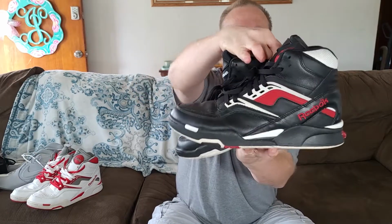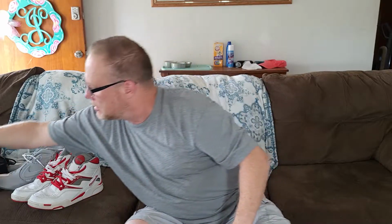Next off are like the exact same thing, except different colorway. The Reebok Pump Twilight Zone Dominique Wilkins. Number on these are V45065. Looks like the comps on these are $100 and up too. Also paid $25 for them.